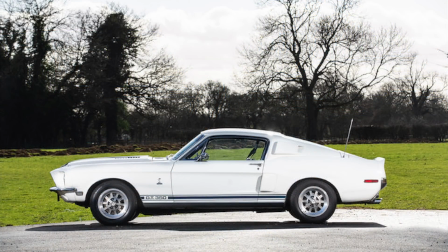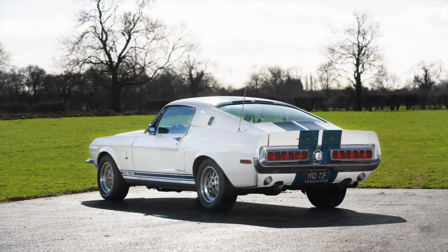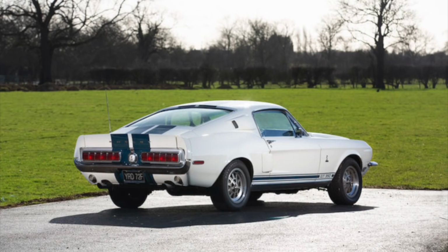Now in 2006 the engine and transmission were removed and rebuilt and replaced with a Ford Racing 5-litre XB3 crate engine producing 350 horsepower and a Tremec TKO 500 5-speed manual transmission. I just love this thing. Just a shame the estimate is £85,000 to £100,000, just a touch out of my budget.